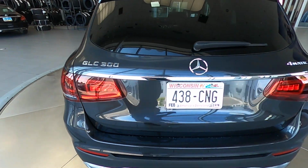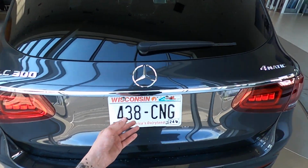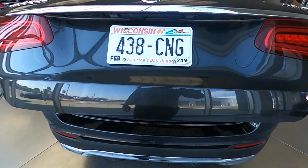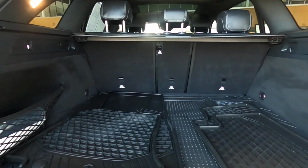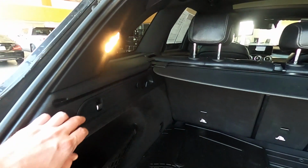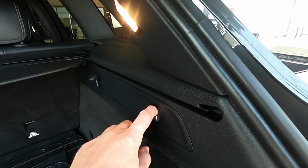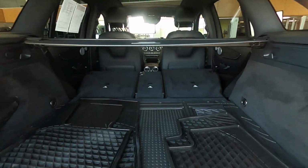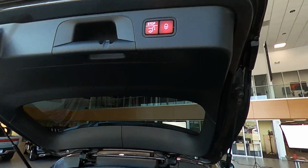Alright, now coming around to the back of the vehicle, we have our GLC 300 Mercedes-Benz and 4MATIC badging, power opening and closing trunk. Lots of trunk space back here for you. And you can easily flip these switches here, and that'll fold those rear seats down in case you need a little extra storage. And push button to close.